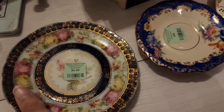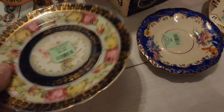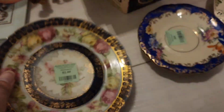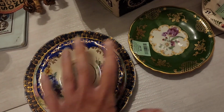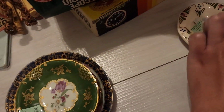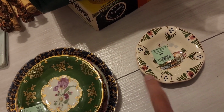I do like it. In the store I thought these two went together, but now looking at it at home, I don't think they do. I might sell all of these together, but I might sell this one separate because it's not Germany, and I think this one's an ashtray.